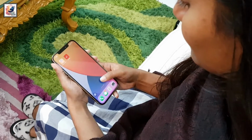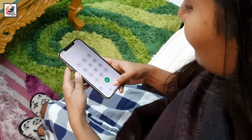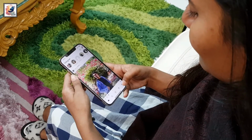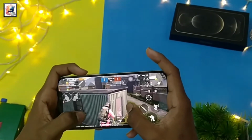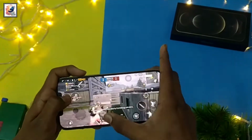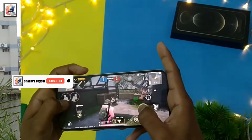Now let's talk about the processor. The iPhone 12 Pro Max comes with the Apple A14 Bionic chipset, with a hexa-core CPU with 2x3.8 GHz, and the GPU is Apple 4-core graphics, with 6GB RAM. The phone performance is so good. All the app opening and closing is very fast. There is no problem performing everyday tasks such as calling, texting, browsing, watching YouTube, and things like that. It's handled pretty well.